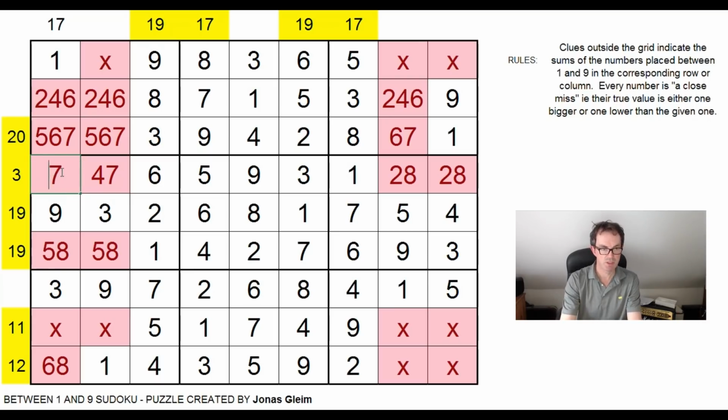So let's actually write in the 7, 4, before we go any further, because that is going to eliminate some of the options straight away. This can't be 7. Oh, oops. This can't be 4. And if this goes to 18, I hope I didn't say 19 before, this goes to 7, this has to be 5 and 6.